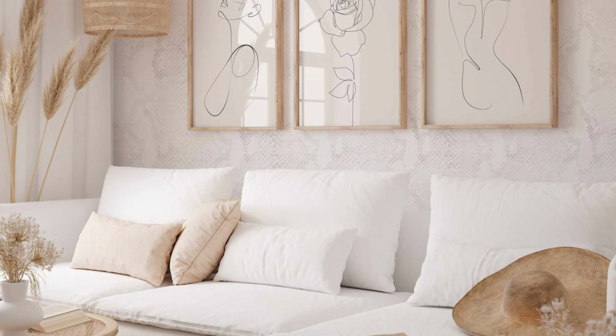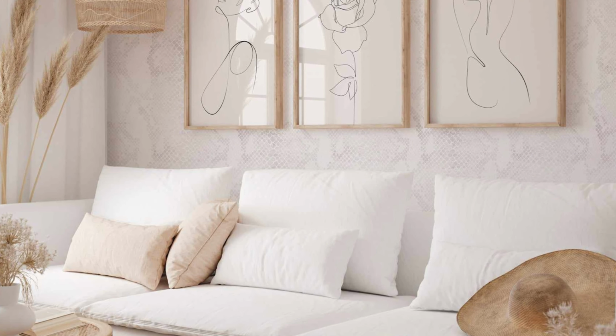We love textured finishes. I know we just put a new luxury listing up that has this beautiful snakeskin finish in the wallpaper. Think about that.